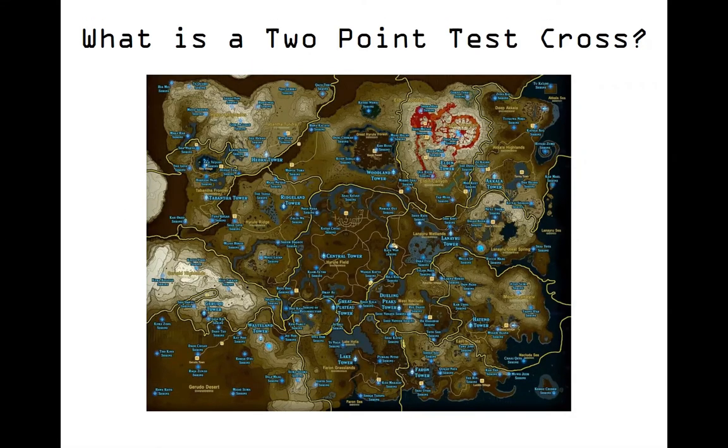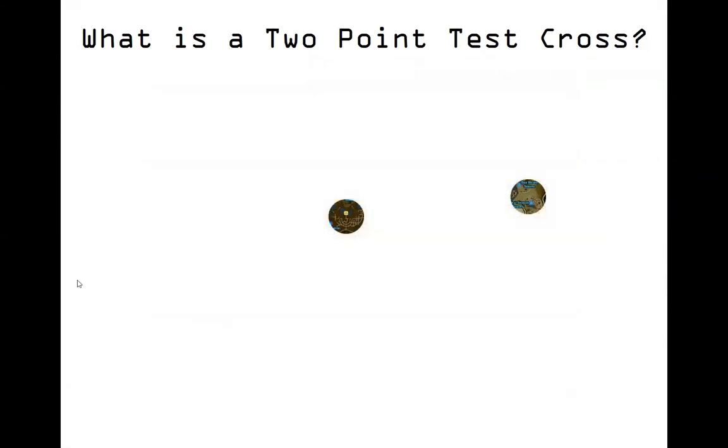Okay, so last time we used Hyrule Castle and Recombination Prairie. Okay, so these are 2 points. And what we're going to end up wanting to do is figuring out how far apart these 2 things are. Okay, and that seems pretty straightforward. You can count this. Okay, they're about that far apart.